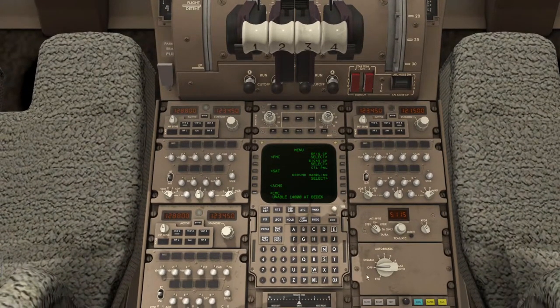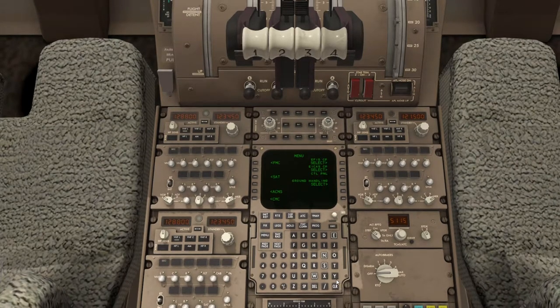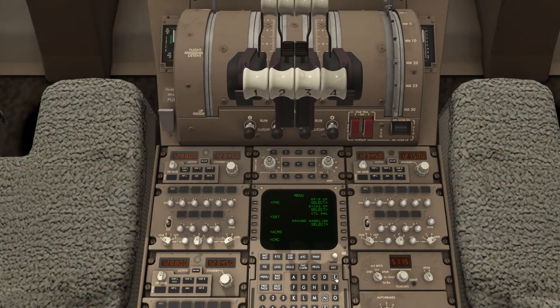But anyway, in the simulated world, we use that CTAF for Logan for departure. Once airborne, we switch to POSCON's guard of 12345. The backup is 121500. And that's how ATC gets a hold of you if they want you to come up on their channel.